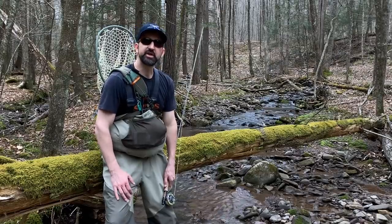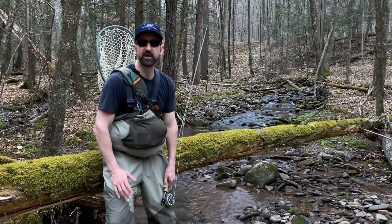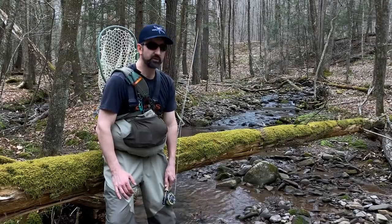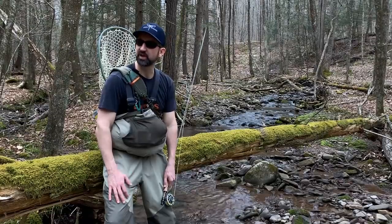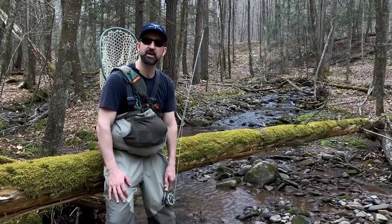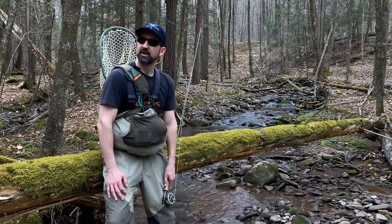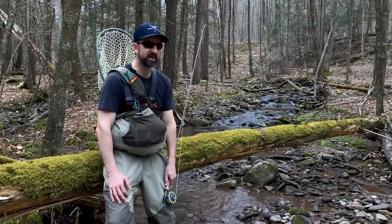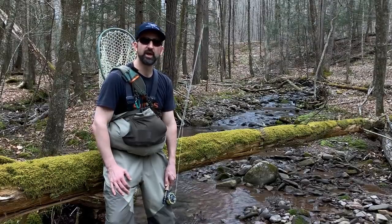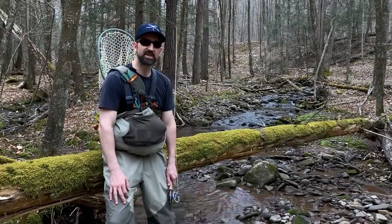But as I got upstream, caught quite a few brook trout, and most of them were on the dry fly, the royal wolf. So it made for a fun afternoon. The sun was out a little bit this morning and now it's clouded up, and I think that weather system's probably, I don't know, maybe 30 minutes from starting to dump rain here in northeastern PA. So probably going to be a wet hike back to my truck, but I just had a blast being out.